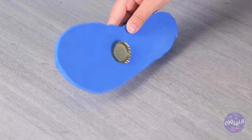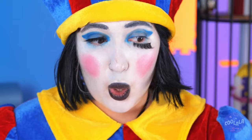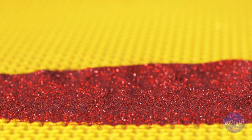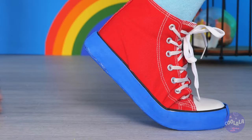A bottle cap? Add some glue and another cap on top. Dip it in paint and roll it in glitter. Stack some together. And we've got heels. You're standing tall in these pumps.